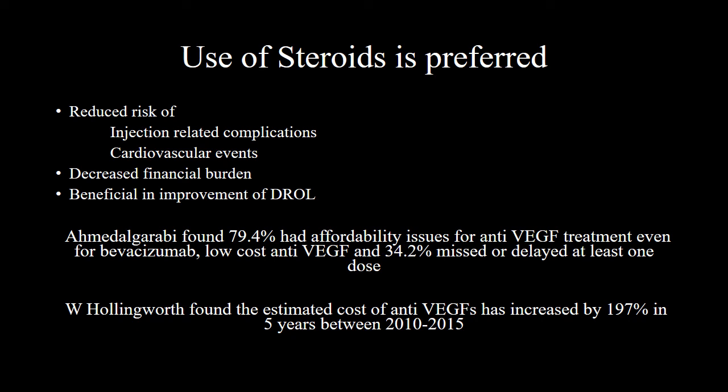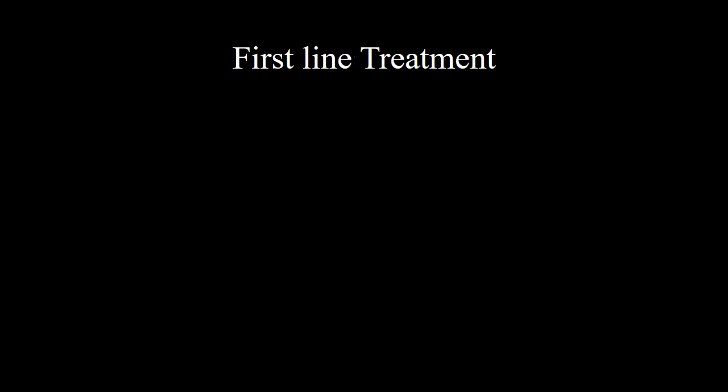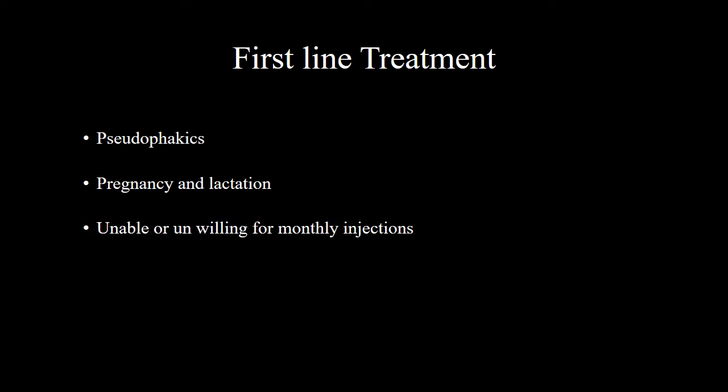Besides, there is a beneficial improvement with the use of steroids, which will give assurance for gain in visual acuity. Now, the steroids can be used as first-line treatment in certain groups of patients, and these include pseudophakics, pregnancy and lactation, patients who are unable or unwilling to have monthly injections, and diabetic macular edema in eyes undergoing cataract surgery.